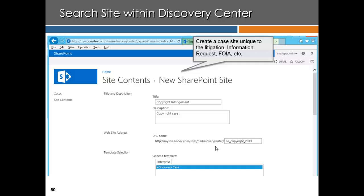And this one I've quickly typed up as copyright infringement, and that's a copyright case. And I'm using a template that is predefined for my site called an eDiscovery case, and I'm giving it a quick URL that I can get access to it. In this situation, it's NE_copyright_2013. We can also use this type of scenario for information requests or FOIAs.